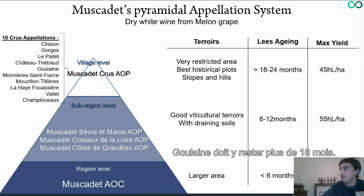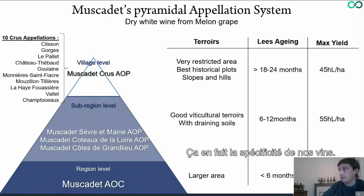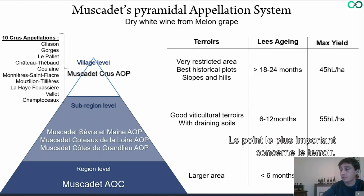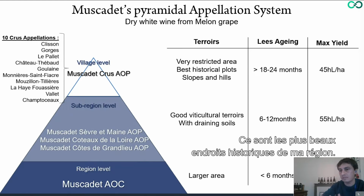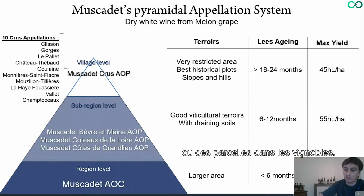Aging on the lees has to be more than 18 months. This is quite unusual and very long for a dry white wine, and this makes the typicity of our wines. And of course, maybe the main point is about terroir. The crus are produced on very restricted areas that are the best historical places in my region. Usually it's slopes around the rivers or small hills of vineyard.